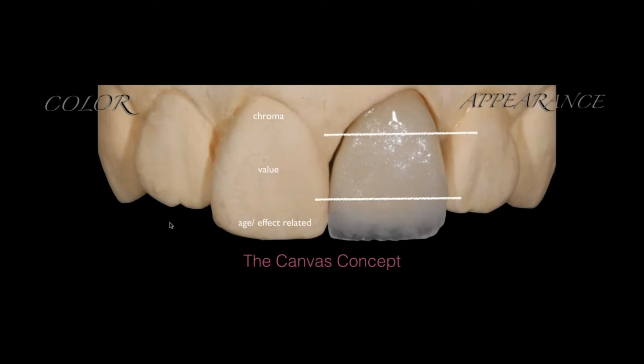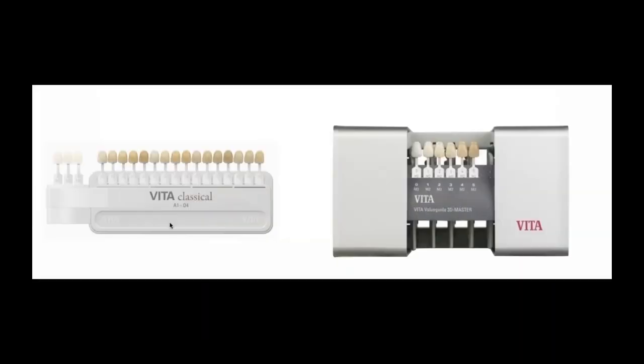So quickly, let me just explain to you how I look at color before we get into some of the other materials. I break color down the way nature breaks it down. I look at the chromatic aspect in the cervical third. I look at value in the middle third, and I call the incisal edge more about the age relationship with the tooth. Is it a younger tooth or an older tooth?